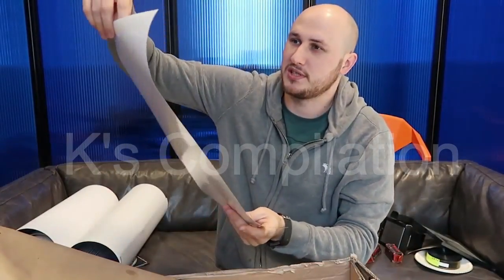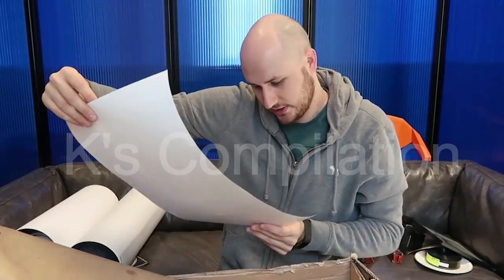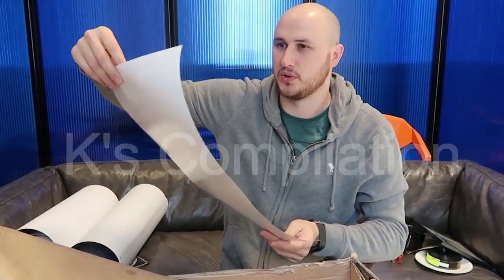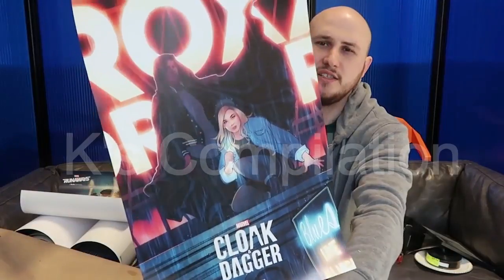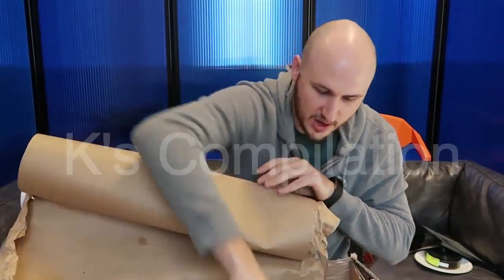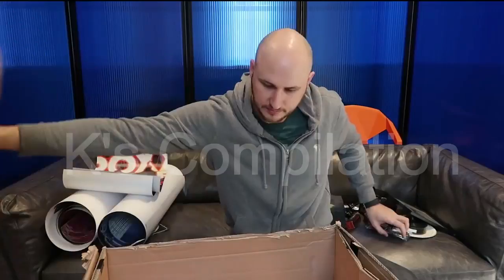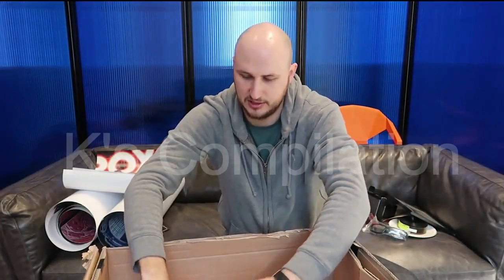Boom, there's more posters. Runaways, set here. Wow, this is awesome. Series premiere, 21st, Hulu. Boom. Cloak and Dagger. And it's by Marvel. So cool, man. So many cool posters. And 3D glasses, I think. And what else we got here?